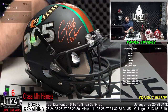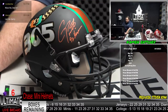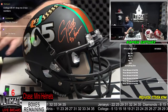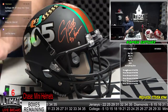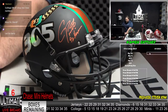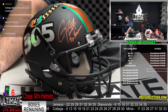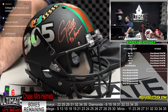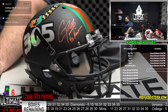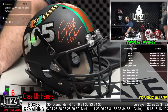So we have a college double next. College double number 7. Drop me 2 box numbers. This is all Rosa. So, Rosa, let me know what 2 numbers you want. Otherwise, I will randomize for you. And then we have a single next in the college, then another double, then a single, then a quad. Then we have a double, then a single, then we're not done, actually, because we have one more single after that. Yeah, we have a jersey and a can't miss double in between the singles.